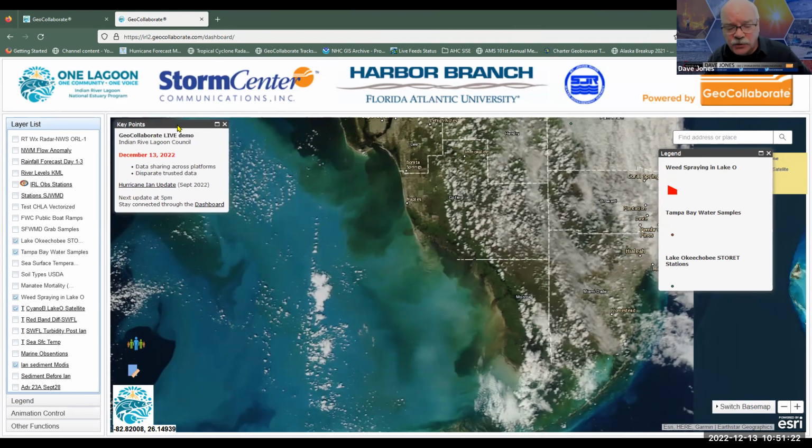So that's moving around. You also might notice this key points window. This key points window is kind of like a one-way chat from the leader, where they can put important information into the chat, such as the date that this is being issued, what bullet points are important. Dwayne mentioned Hurricane Ida or Ian updates. This is a link to that YouTube channel. I won't play it, but when you click on that, it opens up the YouTube video, and then you can watch that YouTube video and then go right back to the dashboard.